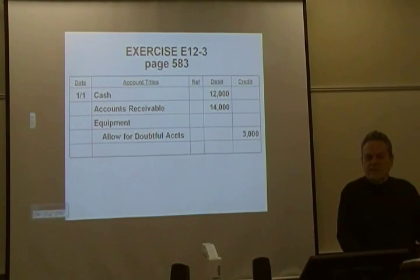Y'all want to suggest any other multiple choices here? Okay, line up. Logan, which is it? It's the fair value, 13,000. 13.5. Justin, which is it? 13.5.